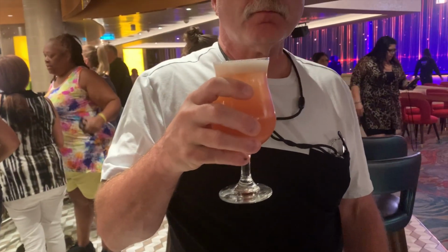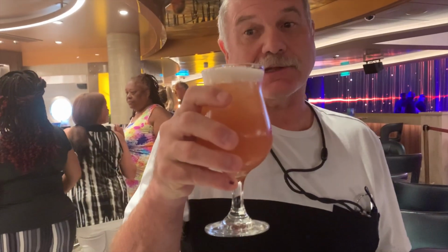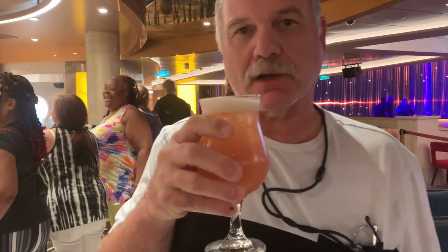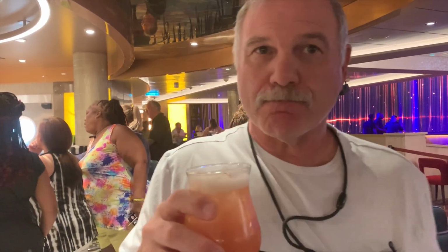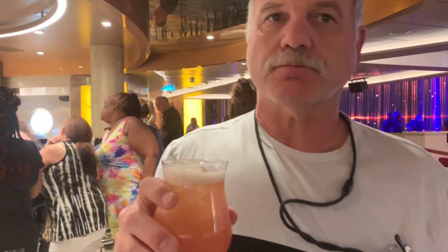Cheers. I like this drink. Pirate Punch. Good. And this is at the bar in the lobby when you first walk in, kind of by the stage.